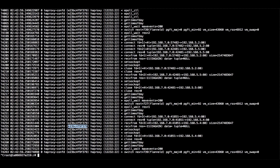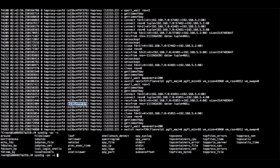But where Sysdig really shines is with chisels. Chisels are simple scripts that you can use instead of this flat list of output. They process the events for you, and they just print on screen what you're really interested in. For example, if I do -c, I can see the few dozen chisels that we ship by default with Sysdig. Let's use an interesting one, for example, topfiles_bytes.